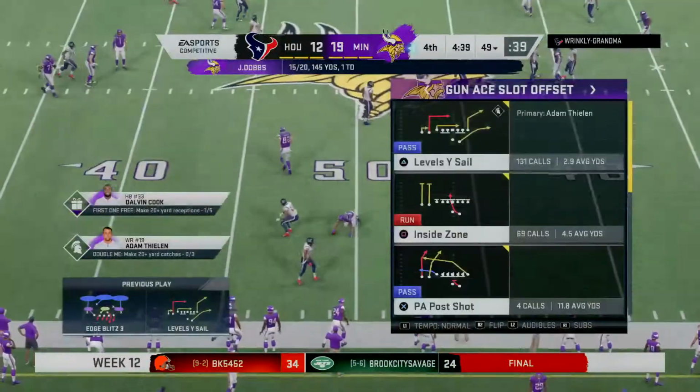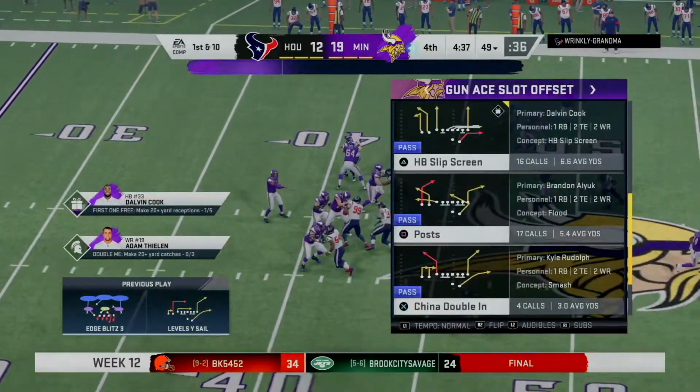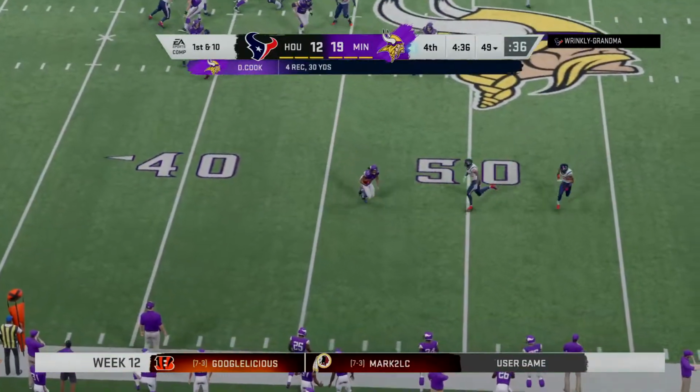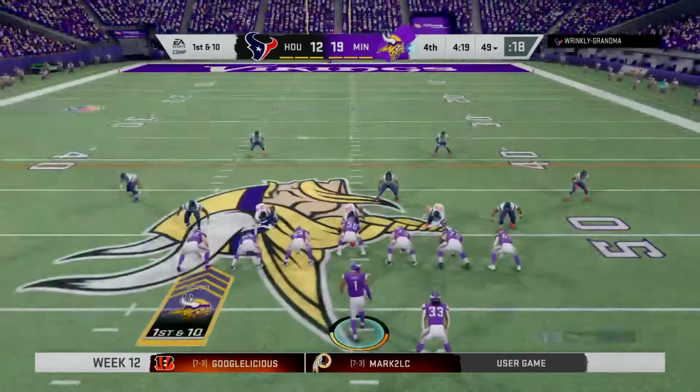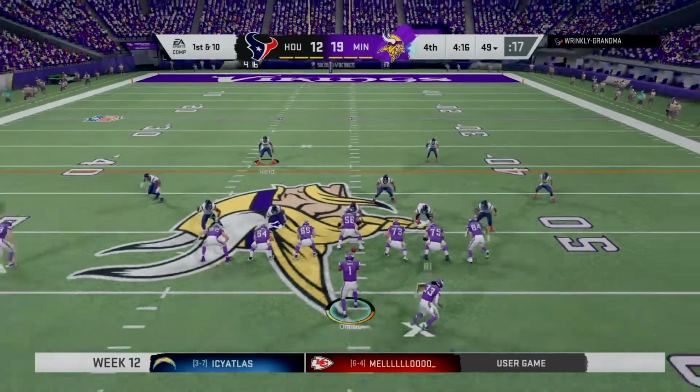Here we go. And he will have the first down as he's brought down up near midfield. They're able to convert with a gain of 4.